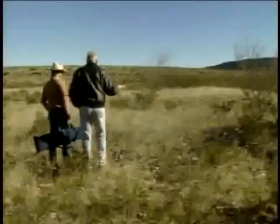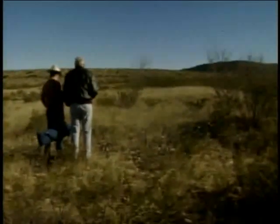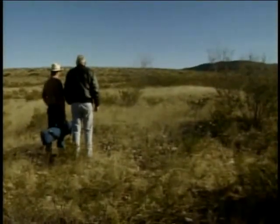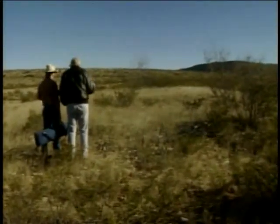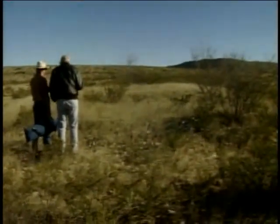What do we have here, Wade? It's a mescal pit where they cooked the mescal and soto. The Apaches or the basket maker people. Now, what was it they cooked here? Mescal or agave, century plant. That was their staple food.